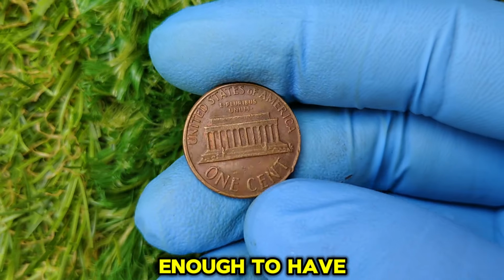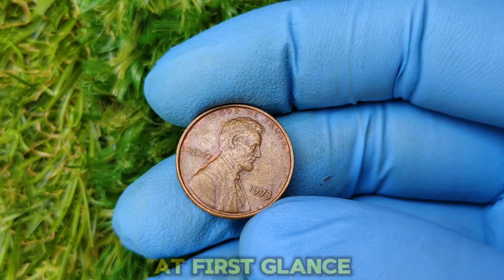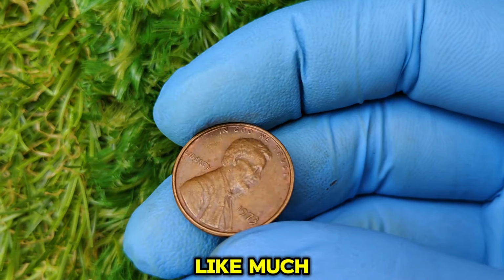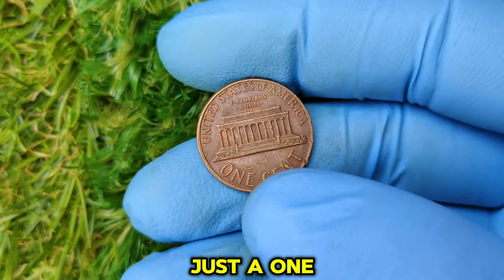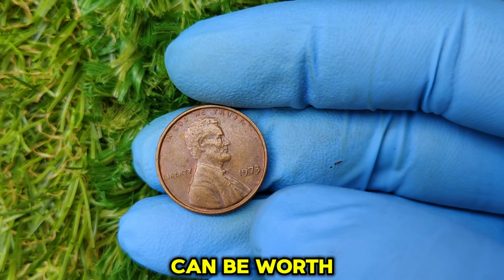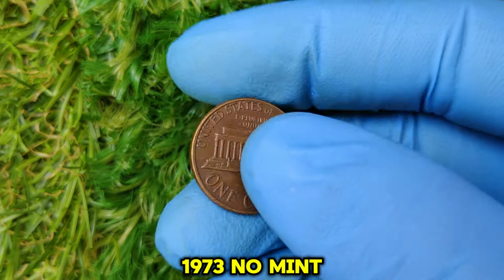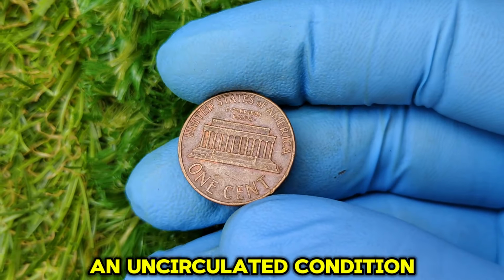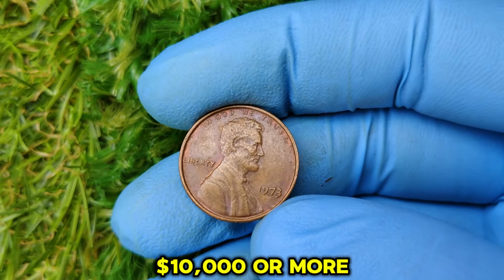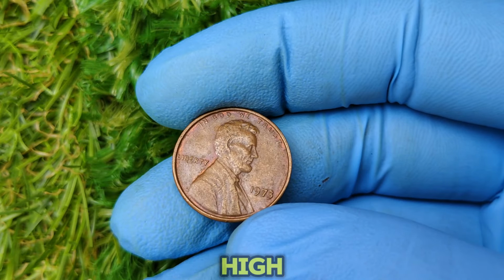If you're lucky enough to have one of these, you could be holding on to something worth a lot of money. At first glance, the 1973 no mint mark penny may not look like much. After all, it's just a 1-cent coin. However, these coins, in certain conditions, can be worth significantly more than their face value. In fact, a 1973 no mint mark penny in uncirculated condition or with a high grade can fetch prices of up to $10,000 or more at auction. So what makes the value of this coin so high?